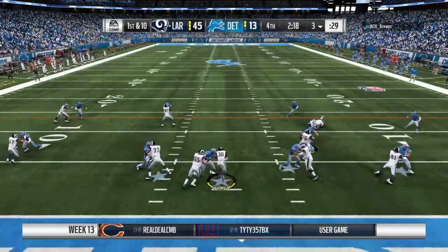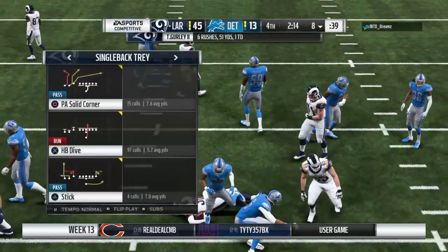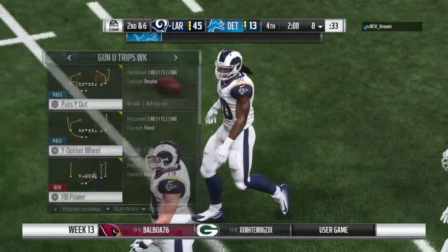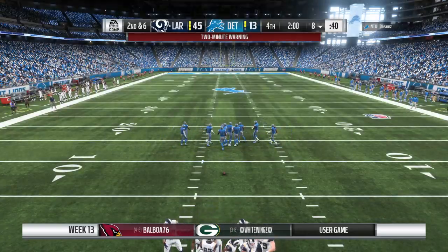They'll try and start the drive with Gurley. And he'll take this up to about the 7 or 8 yard line. The tackle there by Quandre Diggs. And that's frustrating for a defense because they've got them pinned down deep. And on the first play, they gave up a run that keeps an offense on schedule.